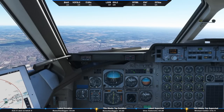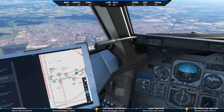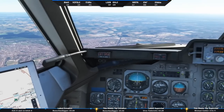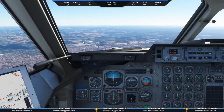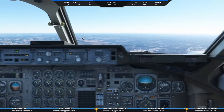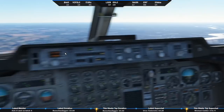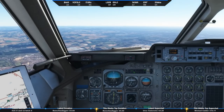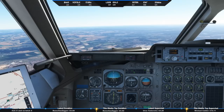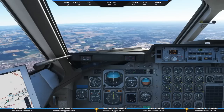Oh, no, that's the go around button. I won't press that unless I go around then, which is likely today. Alright, max 210, right. And once we get to 3,000 feet, we're going to start configuring. I'm going to reduce to 185. There's the city. I can't see it, Microsoft Flight Sim. And let's absolutely smash it down.